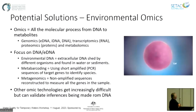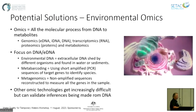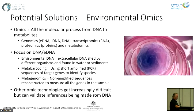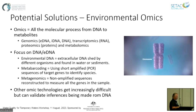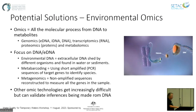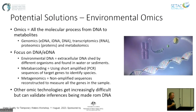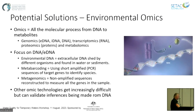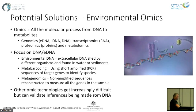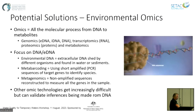So we call it omics at our research institute because we're actually interested in the full gamut of all the molecular processes from DNA all the way through to those DNA genes becoming proteins and then metabolites in the environment. So that little video is that process going, well, actually only goes through to proteins, but those proteins make the metabolites that are important. So we're focusing on DNA and eDNA because, like I said, it's a bit more matured.